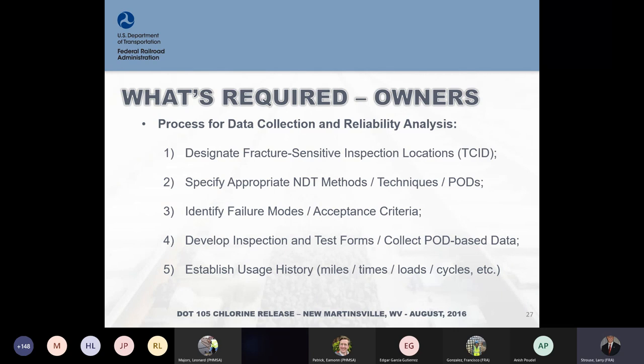Here again, the data that you collect is what we would say in the computer industry, garbage in, garbage out. If you have low PODs for your inspection capabilities, the data that you're going to accumulate is not going to be very meaningful and reflective of the actual number of flaws and their length and size and risk to the fleet that you would want to use in your analysis.